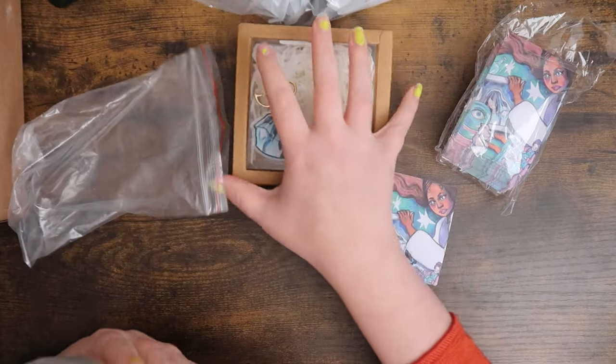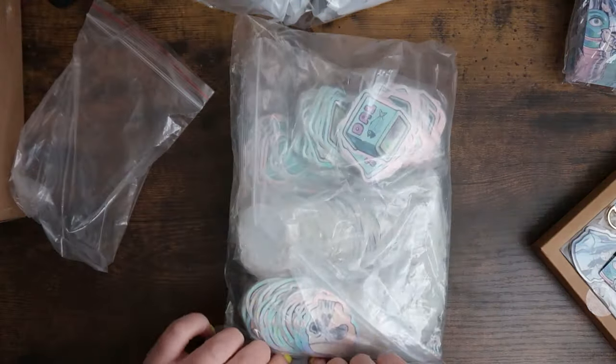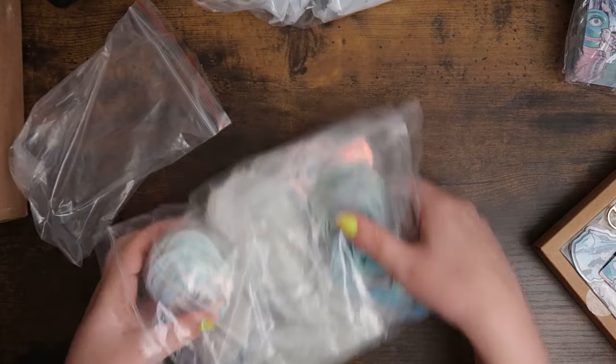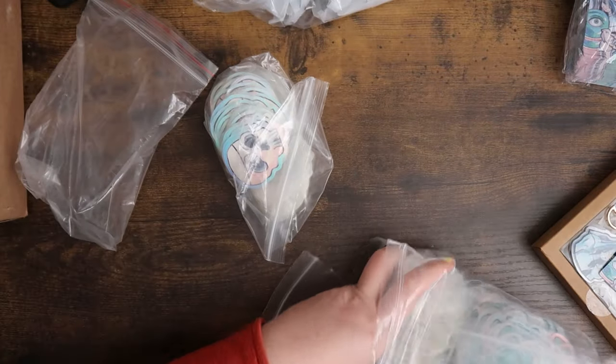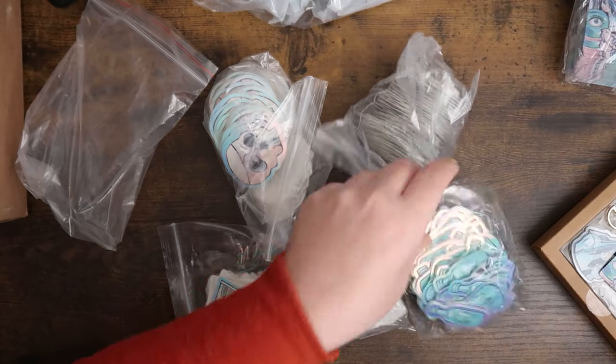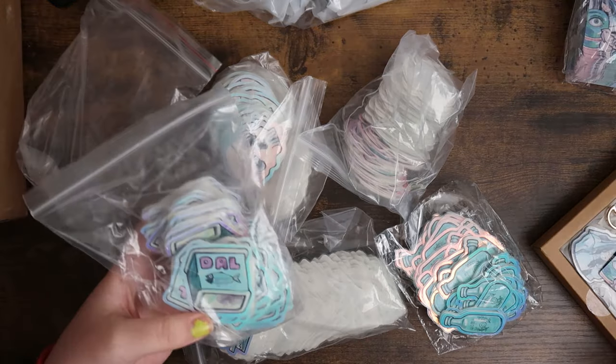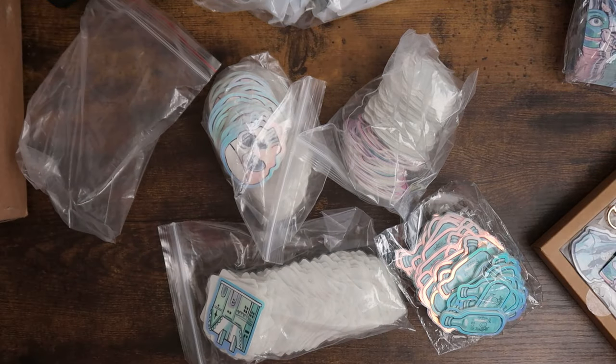They actually were bigger than I thought they were going to be, but when I ordered them, I was like, oh, these are big, but it's fine. Incredible. So I got a lot of different ones. Basically, if you haven't been following the project, these are like little items that you might get from an antique shop or a thrifting place, and they all have their own little stories behind them.